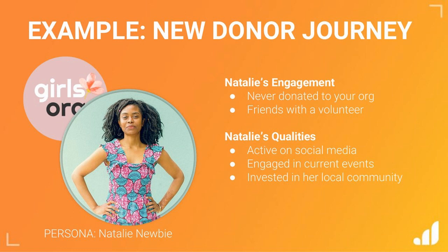I'm going to bring you through an example donor journey, showing you the phases that lead to a donation and what you can do to ensure success along the way. So this is our example persona, Natalie Newby, and this is what you need to know about her. She's never donated to girls.org, but she is friends with a volunteer, Simone, who you saw in the previous peer-to-peer slide.